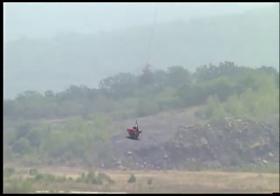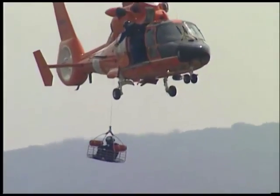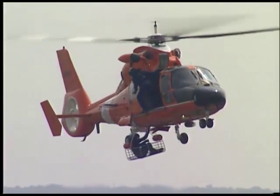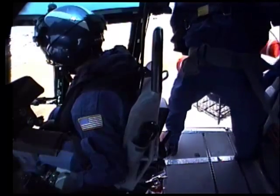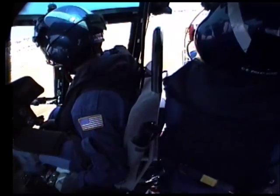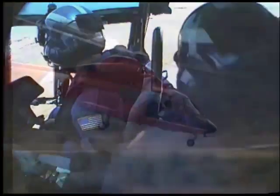And rescue swimmer's halfway up. And basket is below the aircraft. Basket is below the door. Moving in the basket.